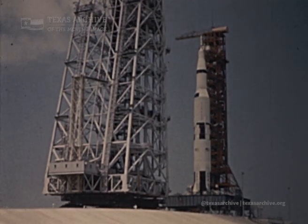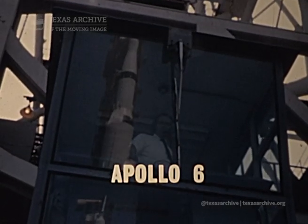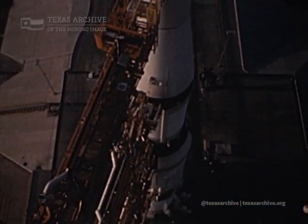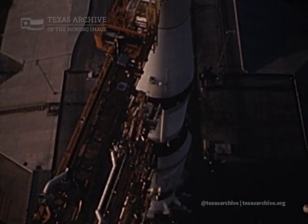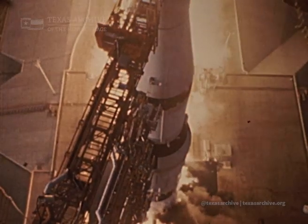Many of the most important events in the report period were related to the unmanned flight of Apollo 6. The mission, which was the second for the Apollo Saturn V, was launched from the Kennedy Space Center on April 4, 1968.